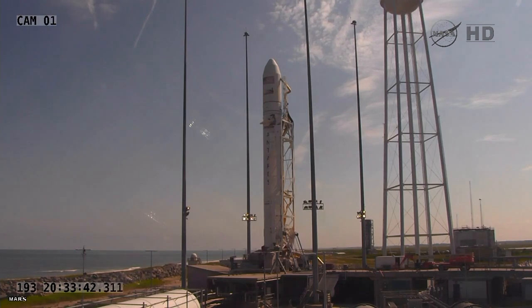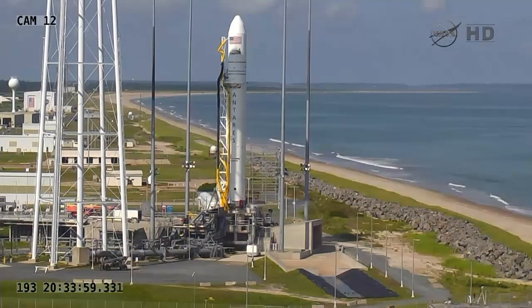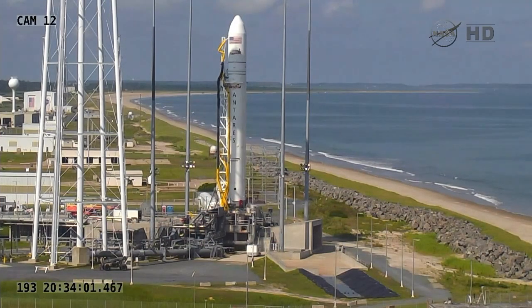So our plan is to keep Cygnus on board for about a month, fill it with the disposal cargo, and then prepare ourselves for the next mission, which will be the ATV in late July. We're really looking forward to this resupply mission. And so I know the teams at Wallops have been working tirelessly to prepare the vehicle for launch, so I'll turn it over to Frank for the Orbital status.